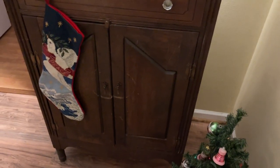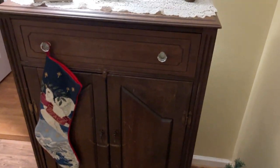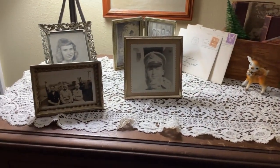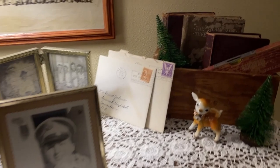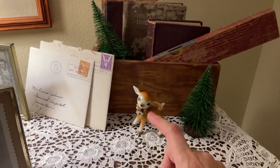This cabinet, if you remember, I bought from an estate sale for 20 bucks a few videos ago. That's over here in the corner. It has all my old pictures on it. And this one I'm kind of happy with. All of this, well, let's see.